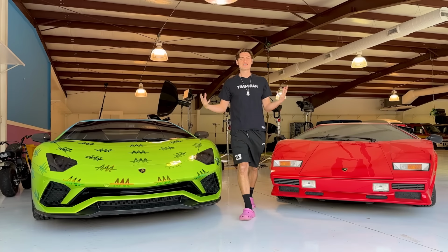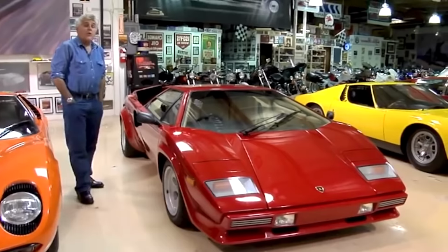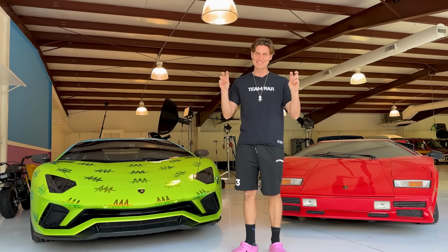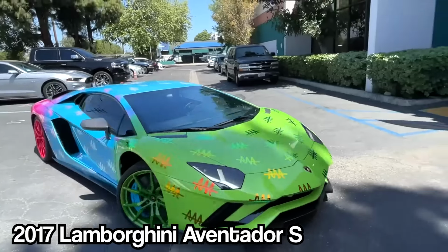So I don't know how many cars I have exactly, but we're gonna start strong here in the Lamborghini section, which is kind of dope to say, because that's what Jay Leno said in one episode. We're here once again in the Lamborghini section of my garage. So I think it's cool that I have two, so it's technically the Lamborghini section of the garage. Starting off with the crowd favorite is my 2017 Lamborghini Aventador S.